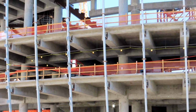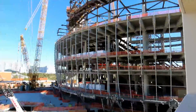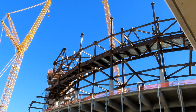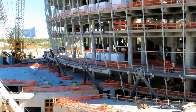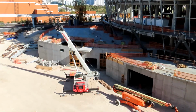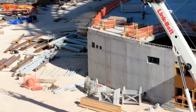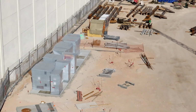There you go. Okay, here's just a little bit different view. You can see down inside like this platform area. Then if we look down here, you can see all the pads where they're going to have all the utilities back here.